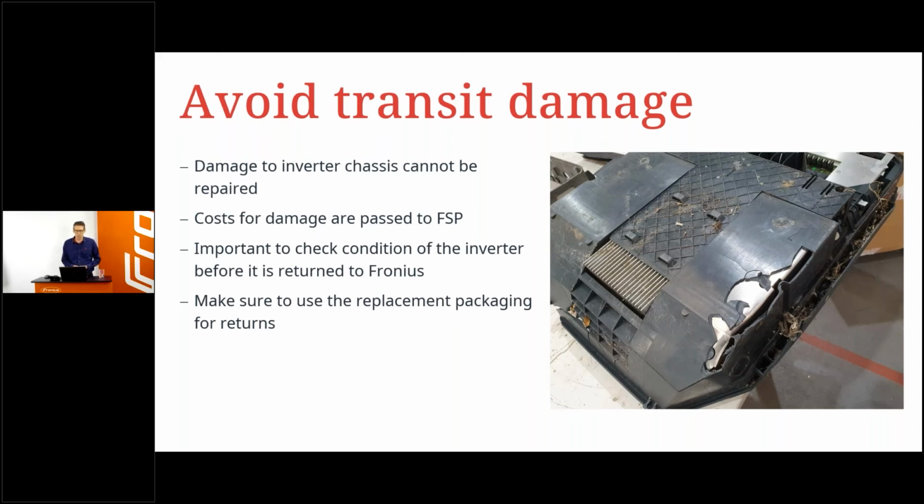For example, we've seen inverters where the whole of the back of the device has been smashed to pieces. And of course, those inverters cannot be repaired and put back into our service pool. Instead, unfortunately, that's scrap. It's a lost product, so the installer receives charges for that damage. So please make sure you use that packaging for that exchange inverter.